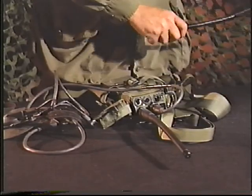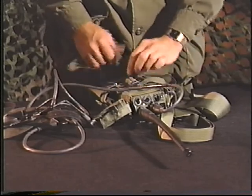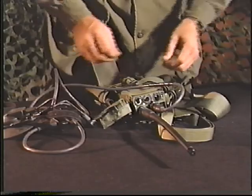Disassemble the radio for storage in reverse order to assembly. If necessary, remove the personality and frequency fill using the interface unit.